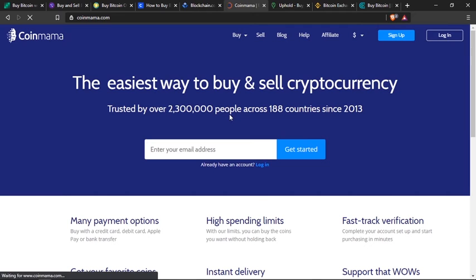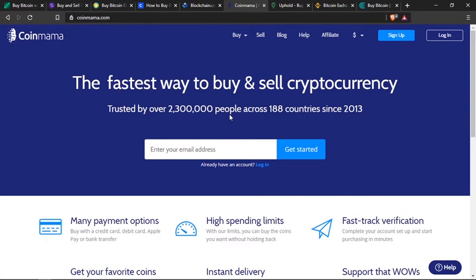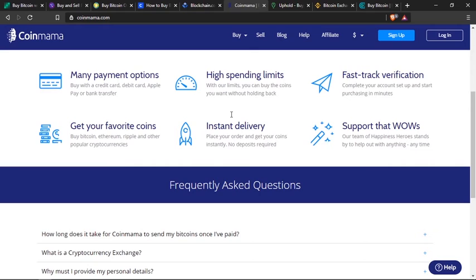The next one is Coinmama. I think I came across this one when I was just learning about Bitcoin. I think I was learning about trading Bitcoin. There's a guy named Samuel Leach that told me about this website. I think I didn't actually get the chance to buy from Coinmama. The only thing is I think it was limited to about $100.